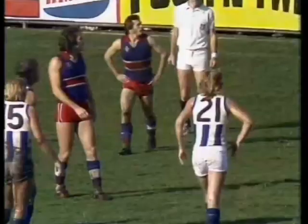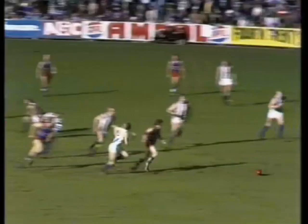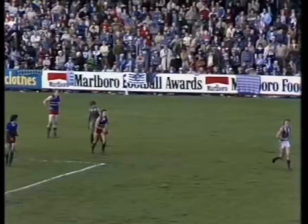Footscray about 25, 30 metres out from goal. Jennings first on the ball. Quinlan. There's Lowe again. Soccer, it's through. Great goal by Lowe. Look, Footscray really at the top of their form at the moment.